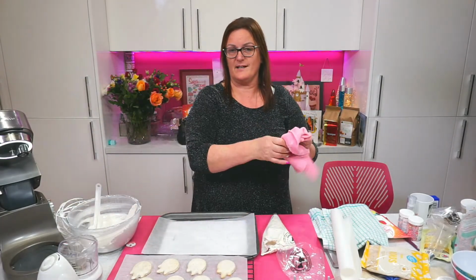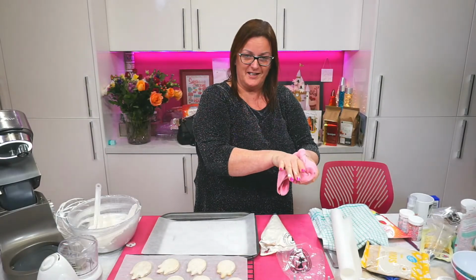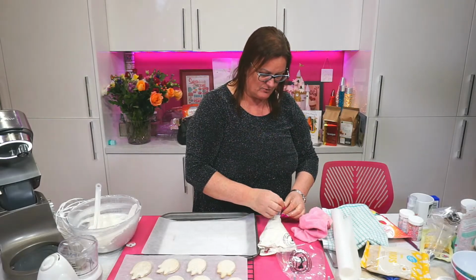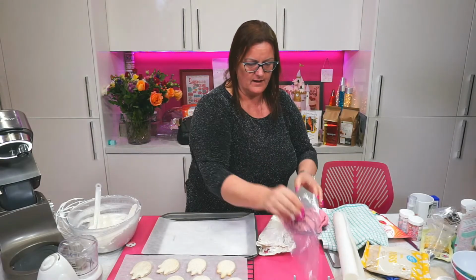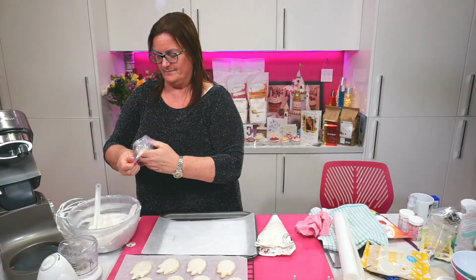I'm getting it all over my hands, which is not the way I normally do it at all. So don't cut the hole in your bag. I should have just started thinking, because what happens is it's starting to leak out already. So I've done the same with this one as well. Wasn't very clever of me, that.